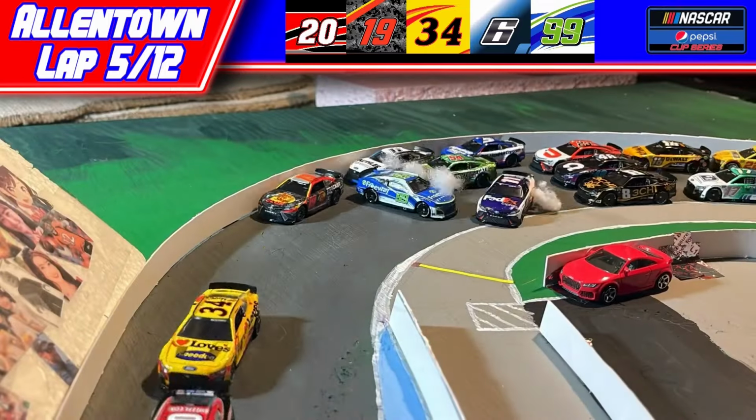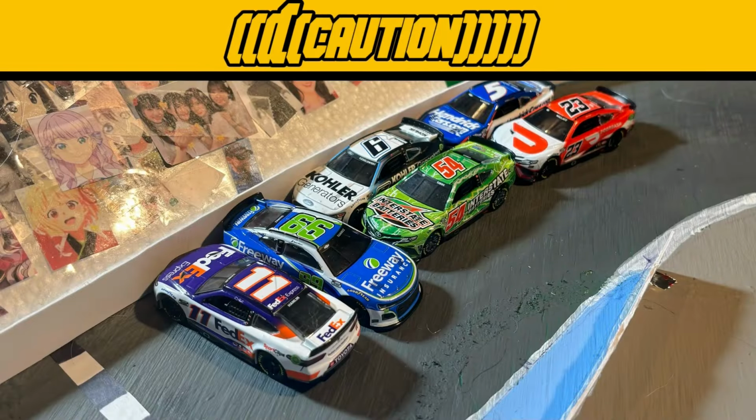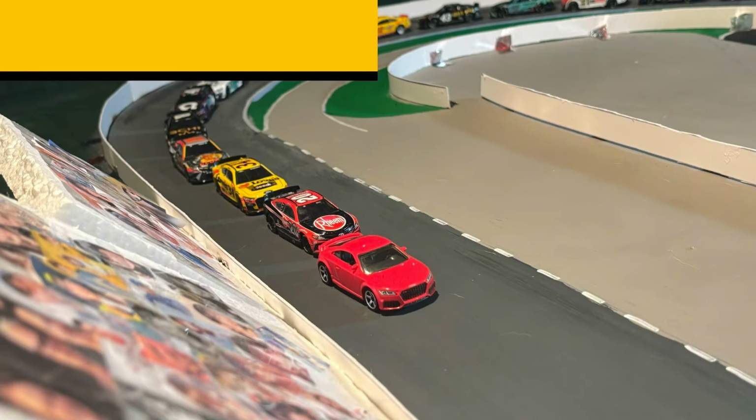Oh, and a run for Suarez. Suarez spins, collects Denny Hamlin. You've got Keselowski. You've got Ty Gibbs, Kyle Larson, and Bubba Wallace also involved. A major pileup here at Allentown just before halfway.